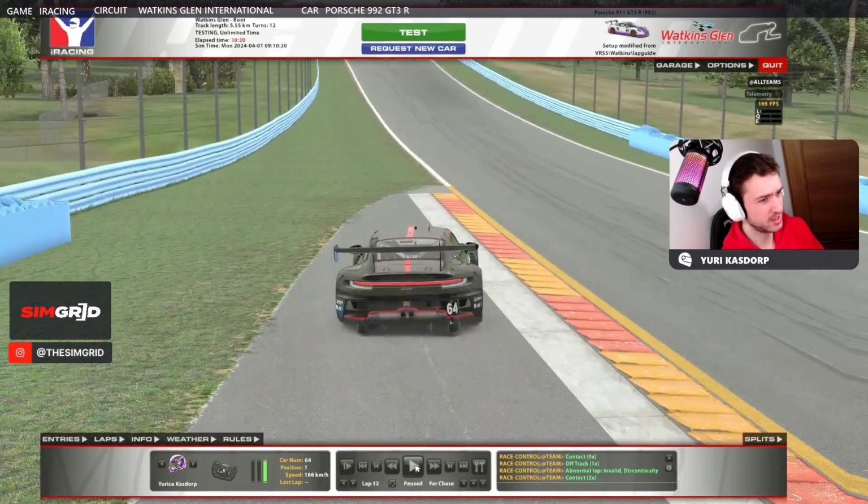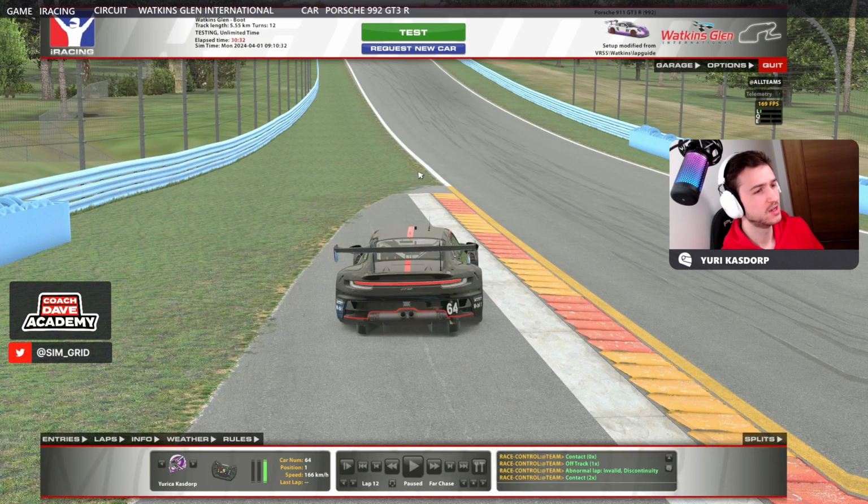If you clip this patch of grass, it likes to give you an off track. So try to be back before this patch of grass, or at least just about hit it with one tire. If the middle of the car, I think, is to the left of this point, which goes quickly to the right, you get the off track.